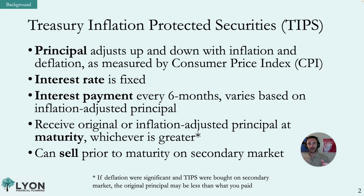A TIPS is different in that the interest payments that I'm receiving after lending that $1,000 are not fixed in dollar terms. They're actually keeping up with inflation. And then when I get my principal back, that principal has also kept pace with inflation over time. So I'm getting more than the $1,000 in nominal terms. I'm getting an inflation adjusted amount. First and foremost, the principal of the bond is adjusting with inflation as measured by the consumer price index. The interest rate, often referred to as the coupon of the bond, is fixed.